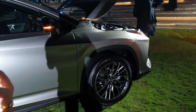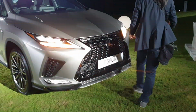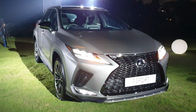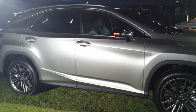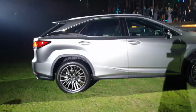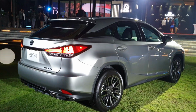So it is 15-20 horses down from the level of the competition, where the 300s of the Mercedes or the 30i's of BMW are well in the 250 horsepower stratosphere. But still, 235 horsepower is not numbers to be laughed at. They represent decent outputs and certainly don't make for an underpowered vehicle.